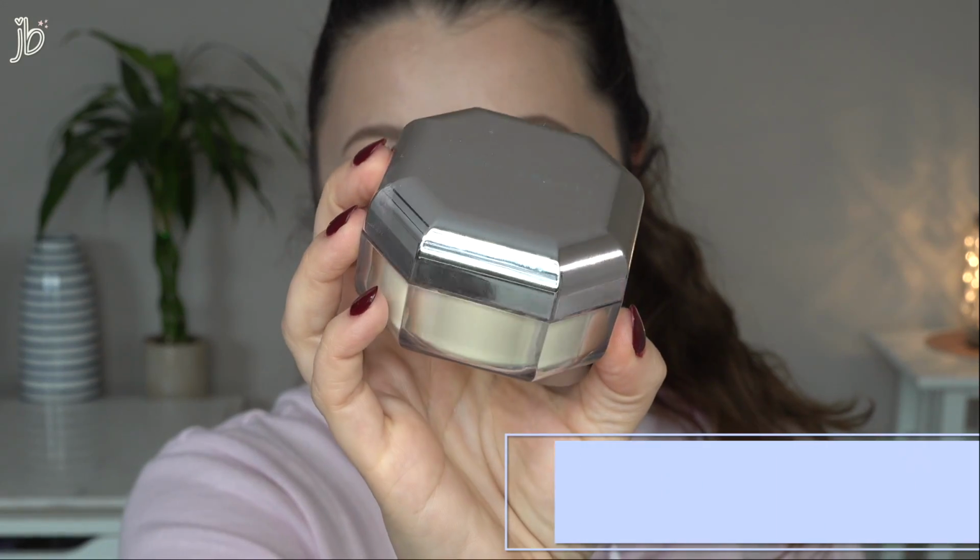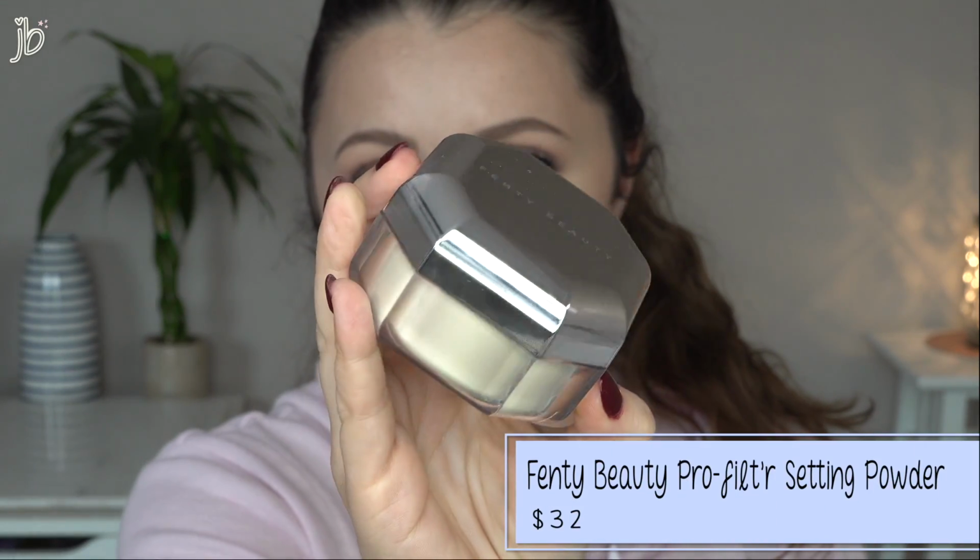Speaking of powder, I also have tried the Fenty Beauty Pro Filt'r loose powder. I had the shade Butter, which is kind of a light, almost yellow tinted shade. It still works for my skin tone. I have it under my eyes today. I don't like this all over the face. I don't mind it underneath my eyes.